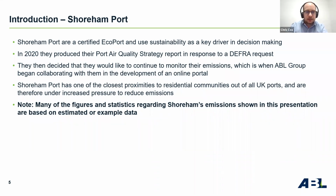And I must say that many of the figures and statistics regarding Shoreham's emissions in this presentation are based on either estimated or just example data. So take them all with a pinch of salt, and they're not all accurate.